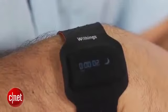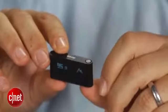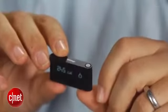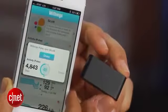Now here's why I like using a standalone pedometer. The Withings Pulse has a battery life that's about 2 weeks. After a week and a half I started getting a low battery warning on this, but it still holds 24 hours of charge even when it seems like it's off. And it stores multiple days worth of information, so if you wait a few days and then choose to sync it with your phone, all that data will be there.